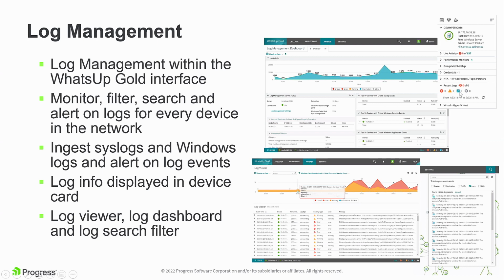That's what happens when you click on any one of those icons. At a glance information, you can expand it as you want. So here it's showing log information as well. This is easily, again, pulled up in dashboards, and you can also search for a specific log.